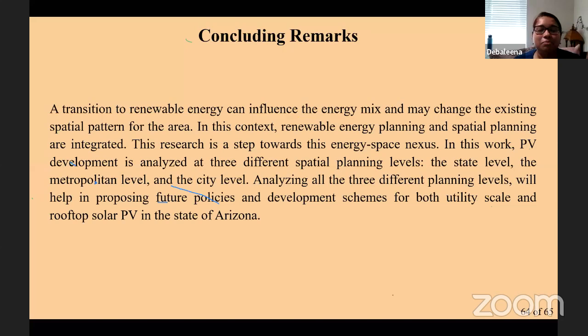What my research sums up is a transition to renewable energy. This transition is very required in terms of climate change and global warming, and this transition can influence the energy mix and may change the existing spatial pattern for the area. In this context, renewable energy planning and spatial planning are integrated. Those are not two different things. Those are not two different disciplines. Those are interconnected. This research is a step towards this energy-space nexus.